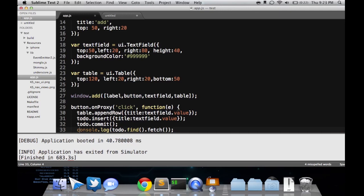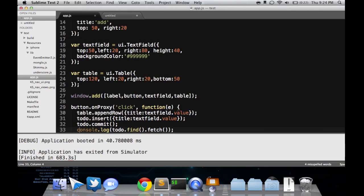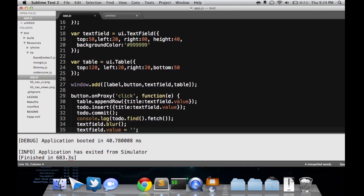Where you see on proxy, normally that would be button.addEventListener, but on proxy is my shortcut to the proxy object using Shimmy. Shimmy creates the wrapper around it, and when I want to use the native events, I use on proxy to connect to those. I was going to make it so that it's .on and whatever it is, but if you want to add your own specific click events, I figured I should keep the proxy object and your stuff separate, so I did that. Now what this does right here, table.appendRow, appends a row.